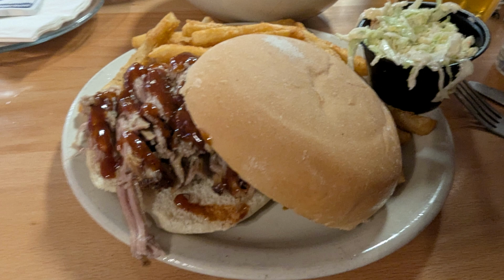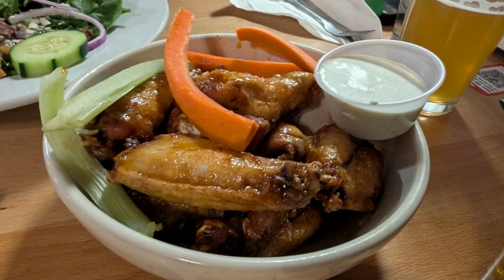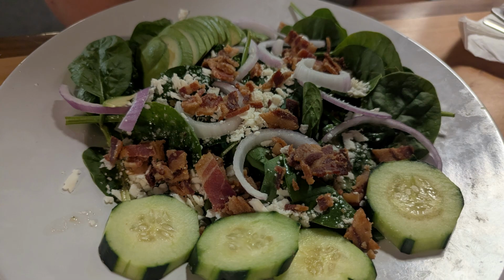I had the pulled pork sandwich, which was really good. It just needed some more sauce. The chicken wings were okay, kind of standard bar food, but we were really impressed with the salad. It was absolutely delicious with the spinach, avocado, and bacon.